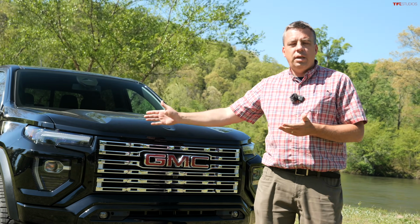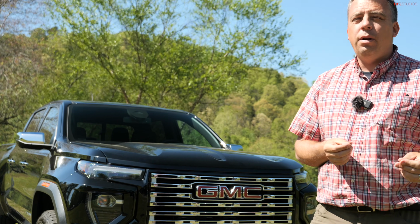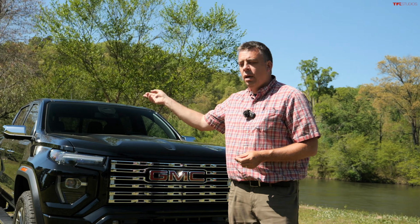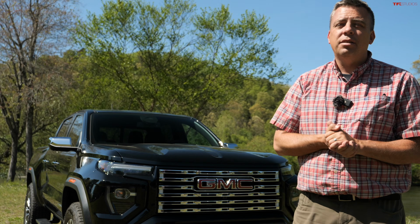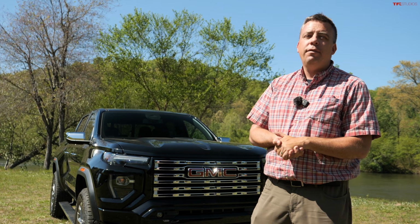Well, now we come to a very important point, which is about price. The new GMC Canyon starts at just over $38,000. It's about $38,300 for an elevation trim of this with two-wheel drive. Yes, it's more expensive. It's about $9,000 more than a work base two-wheel drive brand new Chevy Colorado.